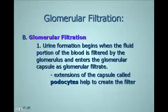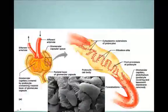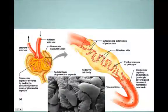There are extensions of the capsule that are going to be called podocytes. And these podocytes are going to be extensions from the capsule that surround the glomerular capillaries, or the glomerulus. So let me show you what this looks like. So here you can see, here in red here are the capillaries that make up the glomerulus, okay? So remember, when we use the term glomerulus, glomerulus means capillaries, okay? So again, I want you to think glomerulus means capillaries, okay?